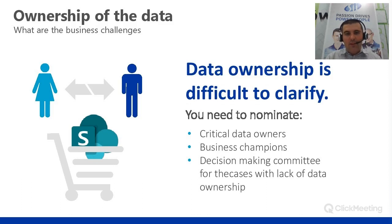It's really good to have that kind of team nominated. If you don't plan the migration, you'll do it again on your platform. It will be useful to engage the business side for using SharePoint, and also prepare a steering committee for the decisions that have to be made. So what to do with data that has no ownership, what to do with data that is not used for years, but it is financial data.